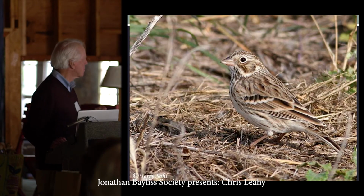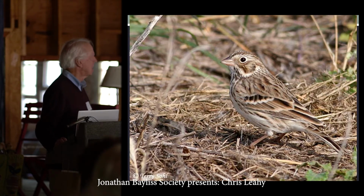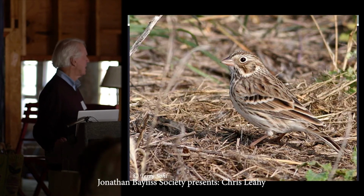This is a Vesper sparrow, used to be a locally common species, once bred on Cape Ann, gone. I haven't seen a Vesper sparrow in Massachusetts for at least a decade.